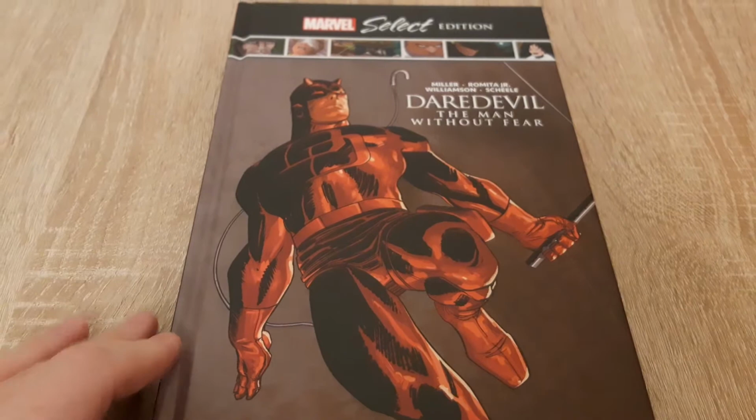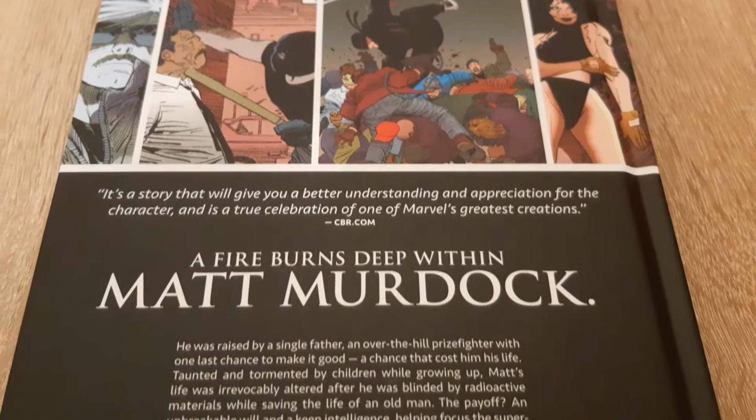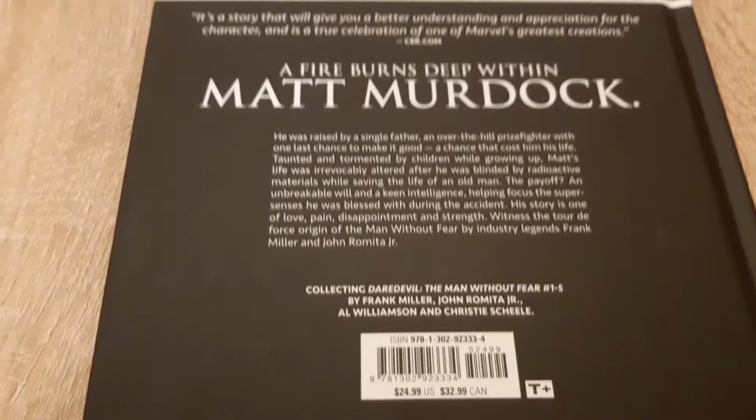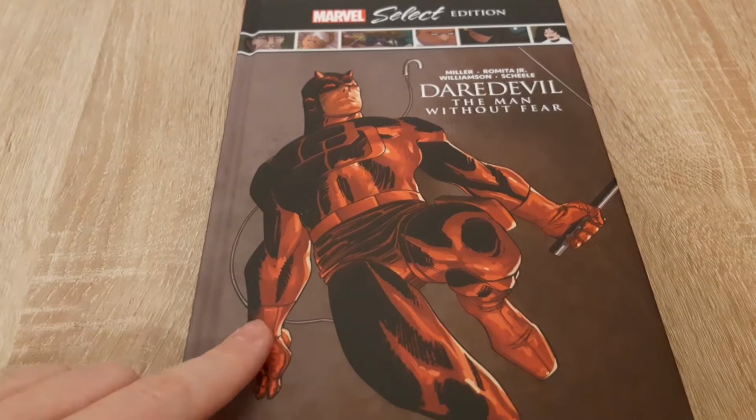I must say it was my first album in that format. But I know this story and I read it a lot of times before. For sure, I know that Marvel changed the cover because it was not the one on pre-orders. You could see that it was a different cover for that. I don't know when they changed it, but okay, let's say it's fine.